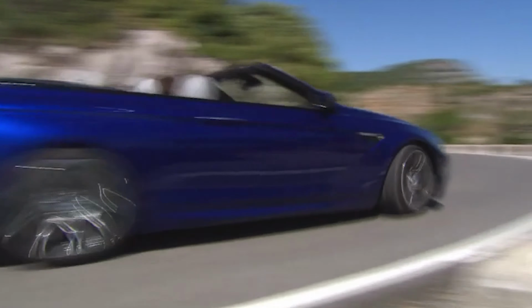Sorry that my camera keeps going down. This car is just too much to handle, I suppose. Okay, concluding the driving segment.